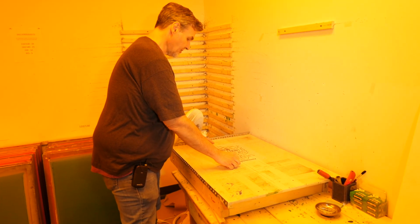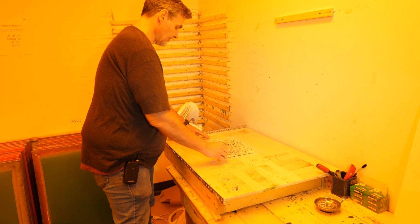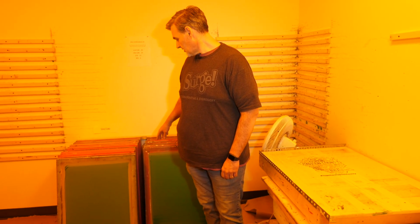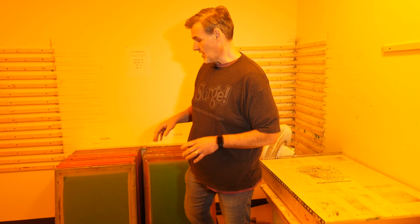So we're in a dark room, and it's all orange lights in here. And the reason we have to have a dark room and orange lights is because these screens, if you can see them, they're kind of greenish looking. They're coated with a photo emulsion. So anytime you hear the word photo, obviously you think of light, like in photosynthesis or photograph. So the photo emulsion is a liquid emulsion, which almost looks like Elmer's glue. And it's like green Elmer's glue when you get it out of the bucket.